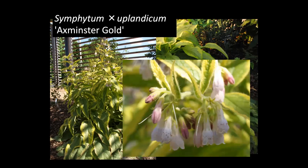Now, you don't want to put it in deep shade, but I keep putting it in deeper and deeper shade to see how it does. The flower stalk tends to flop when it gets into too much shade, but otherwise it's easy. And so you're going to cut it back in late spring, early summer, and then it'll resprout and just keep looking better all the way through fall and into winter.